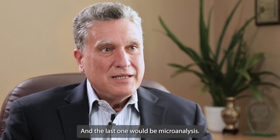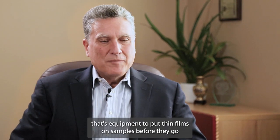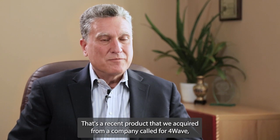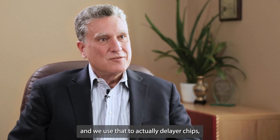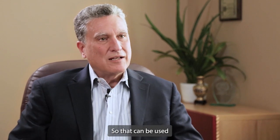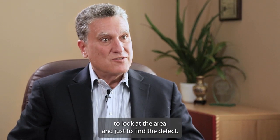And the last one would be microanalysis. There we have both sample preparation equipment. That's equipment to put thin films on samples before they go into a scanning electron microscope. And also failure analysis equipment. That's a recent product that we acquired from a company called 4Wave. And we use that to actually delayer semiconductor chips, one layer at a time, until we get to the area of interest. So imaging or scanning electron microscopes could be used afterwards to look at the area of interest to find a defect.